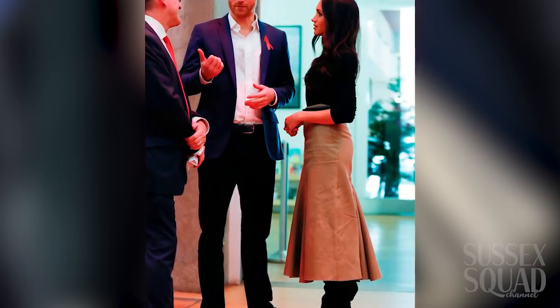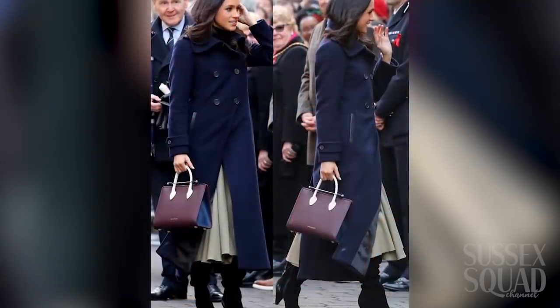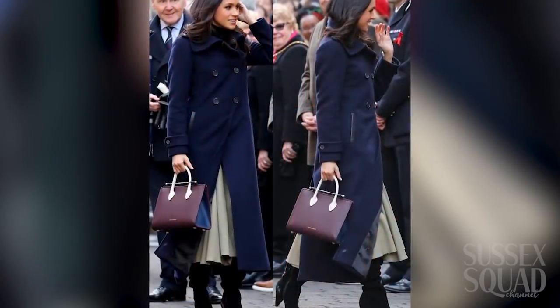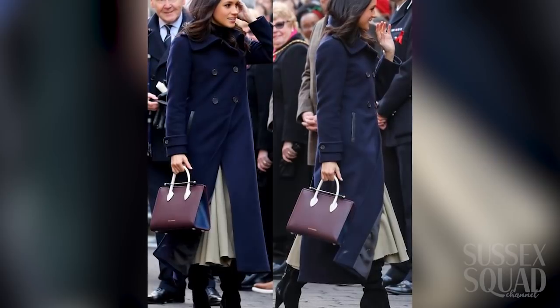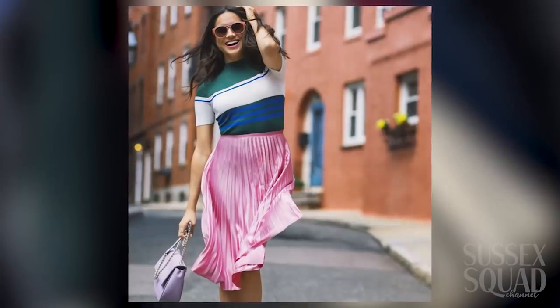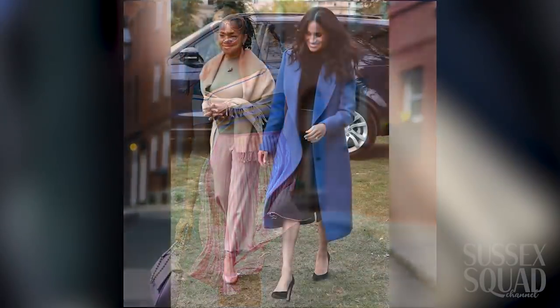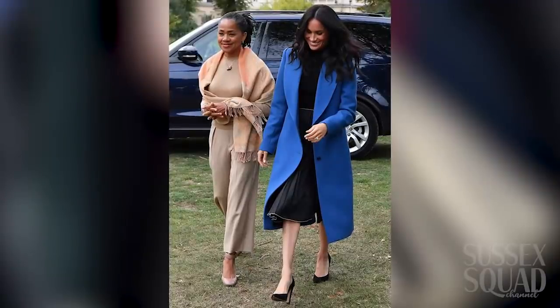Meghan has midi skirts like that neutral tone skirt that we saw on one of her first engagements. It might have been her first engagement. It's my favorite skirt of hers ever because of the shape and the movement of it. Or Meghan can do a skirt like the statement piece from Hugo Boss, the pleated skirt she wore at Wimbledon. Speaking of pleats, have you noticed that Meghan loves pleats? She wore pleats at the Together cookbook launch with that great blue coat.